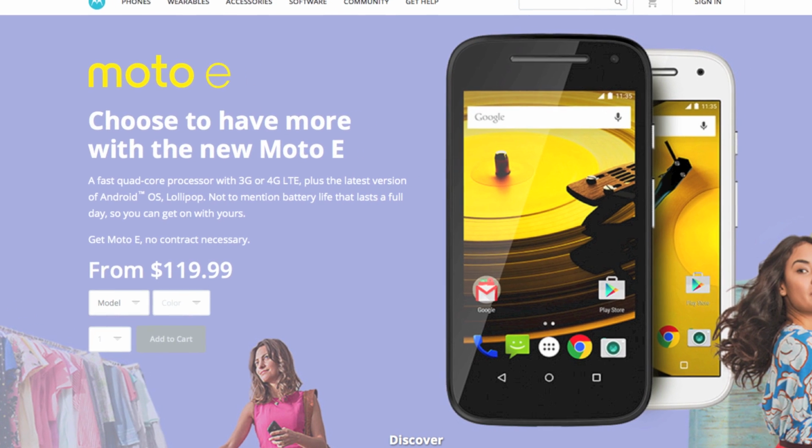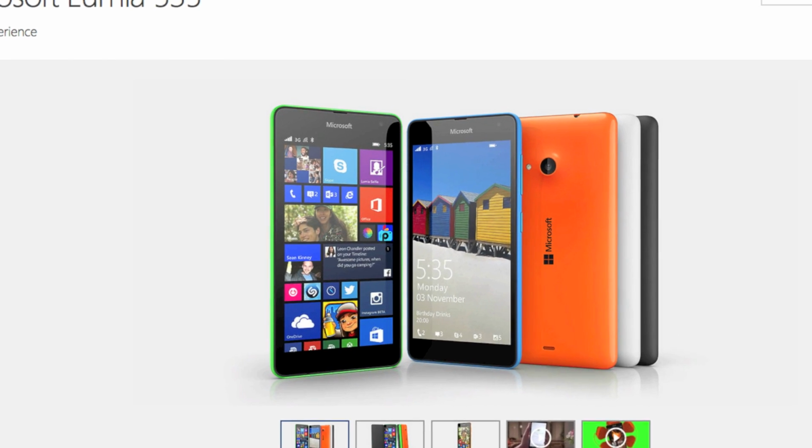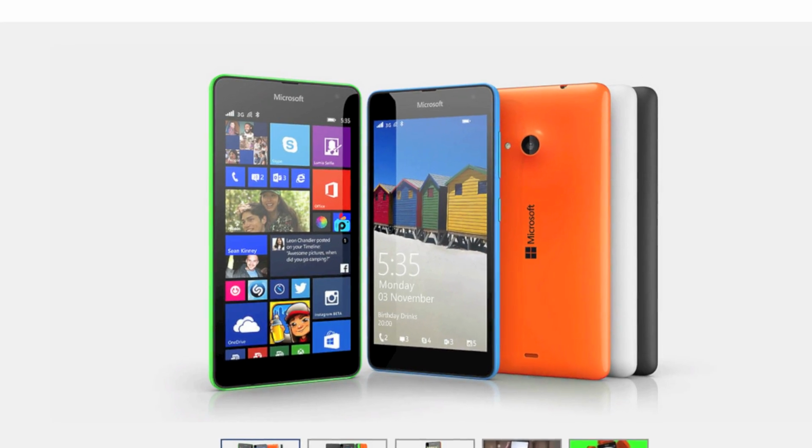So here we have two parallel factors: screen sizes getting bigger for consuming video content, browsing web pages and playing games, and the bigger the better. Simultaneously, partly due to the economies of scale, but mainly because technology mastered the science, large smartphone screens became cheaper and cheaper. As an example, the budget 2015 Moto E has a 4.5-inch screen. The just as cheap Lumia 535 has a 5-inch screen.